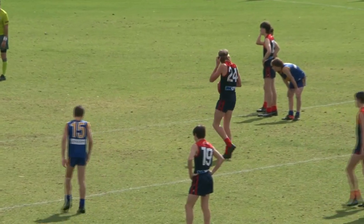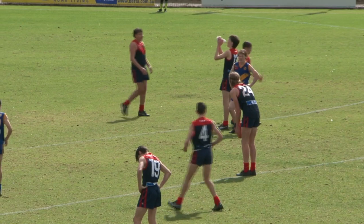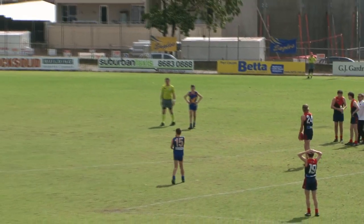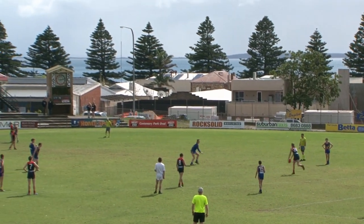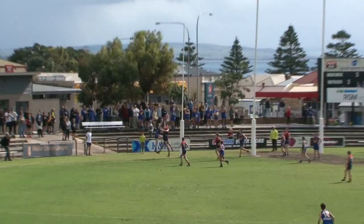Breeze might be slightly across him. Conditions are quite good at the moment. Almost about to tick onto the 15-minute mark. Saxon lining up for what would be a very handy goal, almost on the half-time break. Lovely strike of the ball, but it's drifting left.